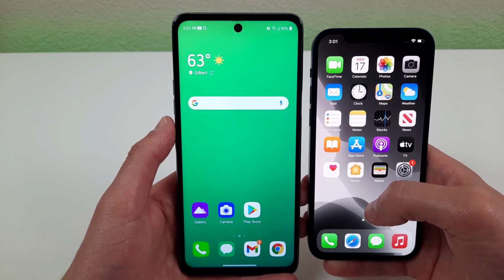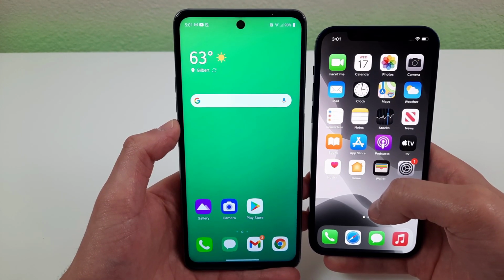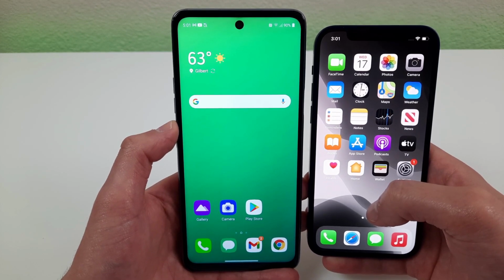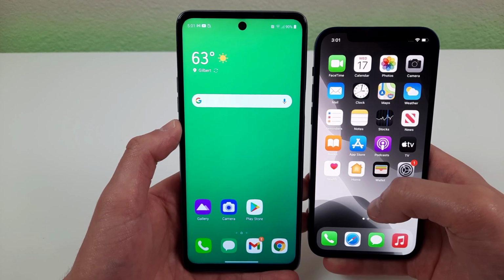Again, it really comes down to what you're actually trying to do with your phone. If you're using your phone for basic activities, and honestly, if you're doing anything with your camera that's short of professional photography, you should be fine with the LG K92 5G. But at the same time, if you really want those super high-end pictures, the iPhone 12 is going to be better.